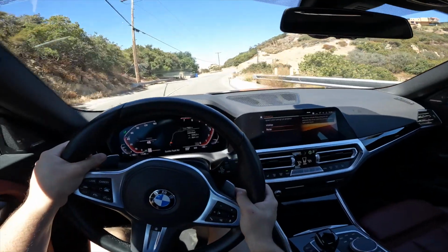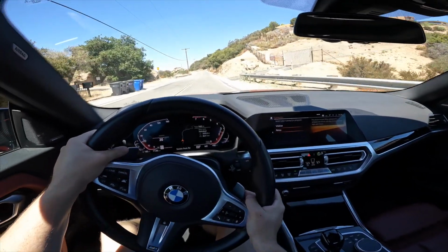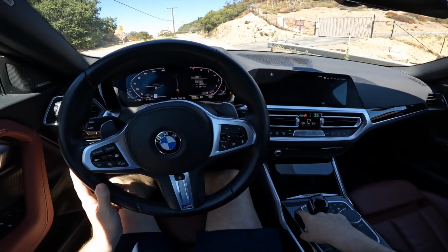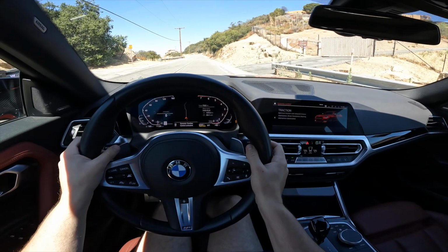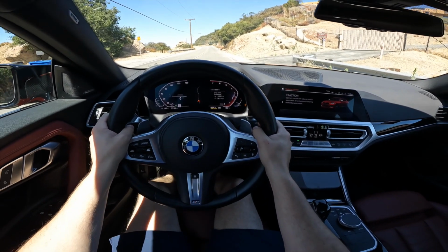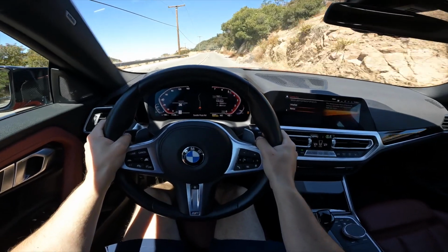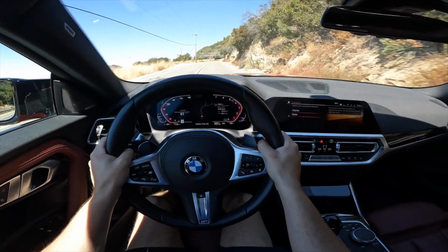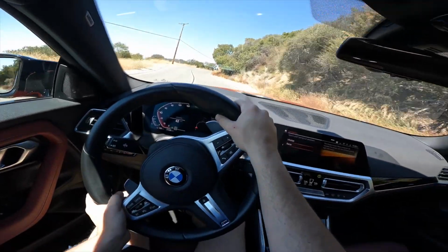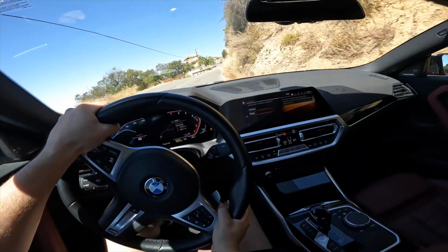I think we need to do a little launch control, 0 to 60 in 3.6 seconds. We'll go ahead and tap the traction control button, floor the brake, floor the gas. Wow, no drama, no wheel spin. That takes off really quickly. That's an impressive launch, I gotta say.